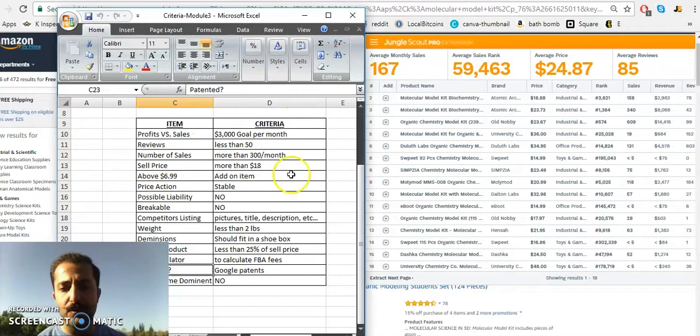Another thing is price action. I make sure that it's stable, and what I mean by that is, let's say I'm selling the molecular model kit, and everybody else is selling the same thing, and it's between $22 and $27, and then all of a sudden you've got somebody selling something for $35 or $40.